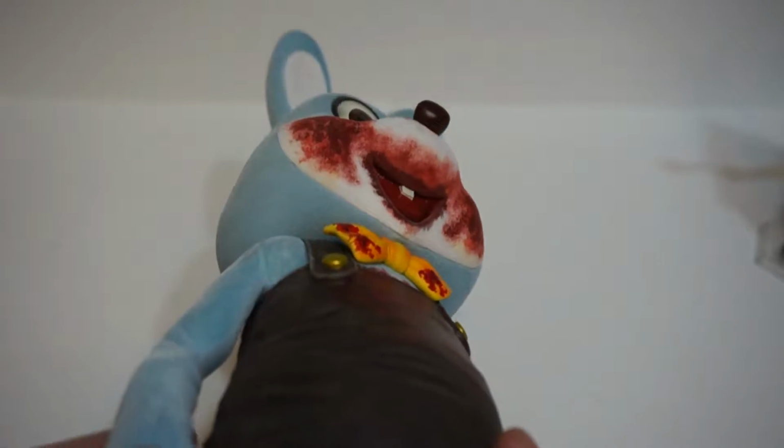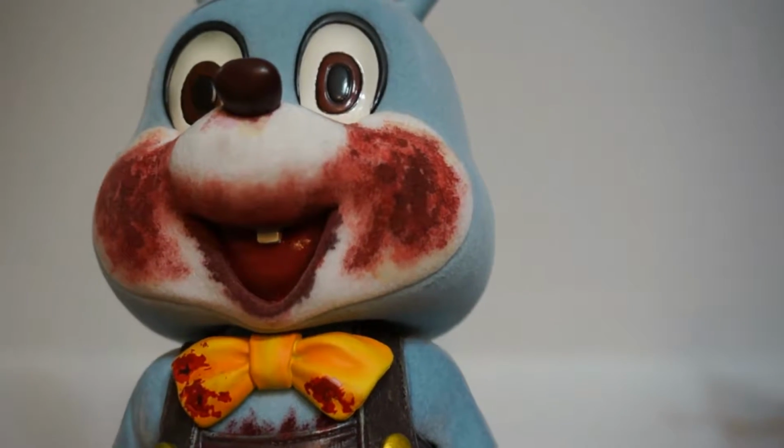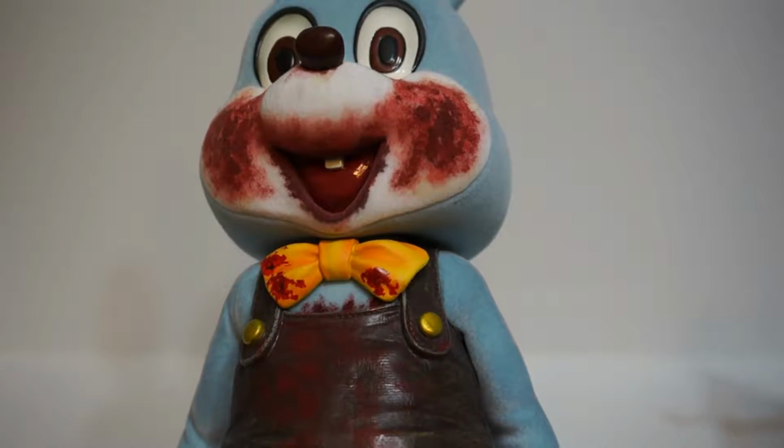We're gonna start with this guy because I bought him used, so he never came with a box, so he's not technically being unboxed, and he's not the star of the show either. But we have Robbie the Rabbit from Silent Hill. He was originally almost $200, I believe. I can't quite remember.